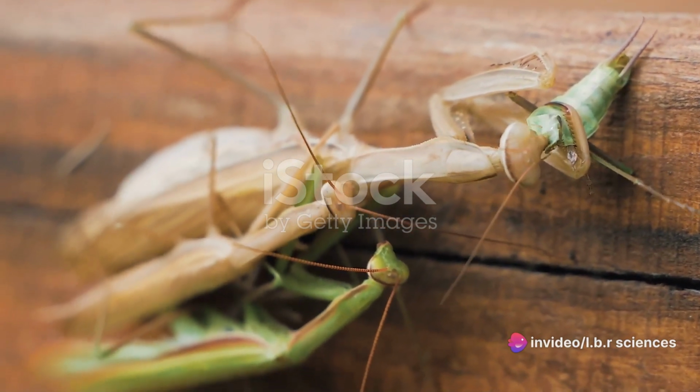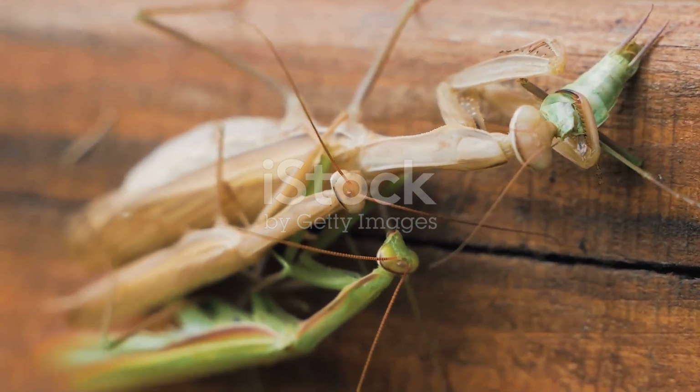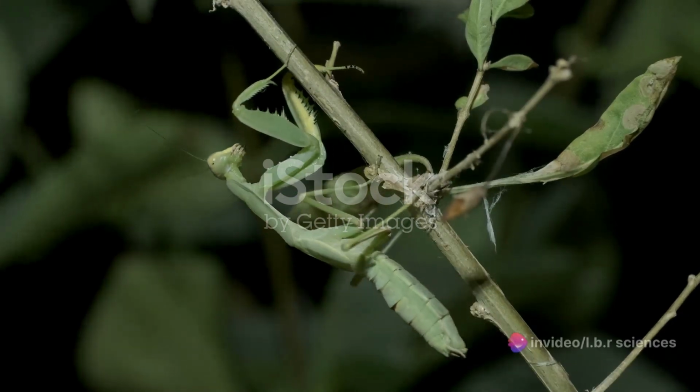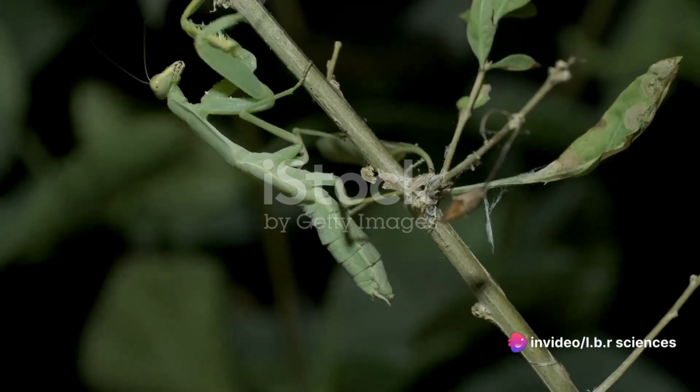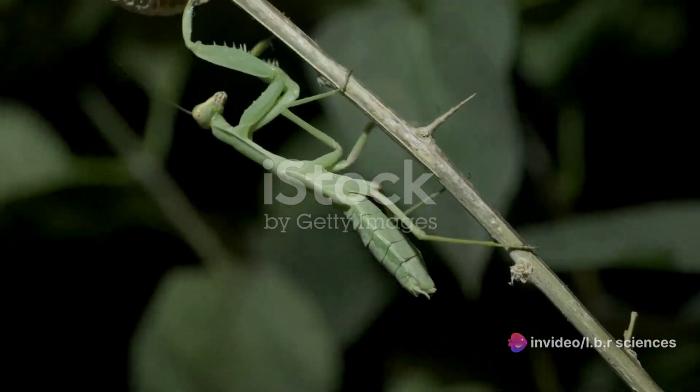The female mantis undertakes the remarkable process of egg-laying, often depositing hundreds of these minuscule life vessels in a single session. Now, you might be wondering, how does she ensure the safety of these fragile eggs? Well, Mother Nature has a solution for that.